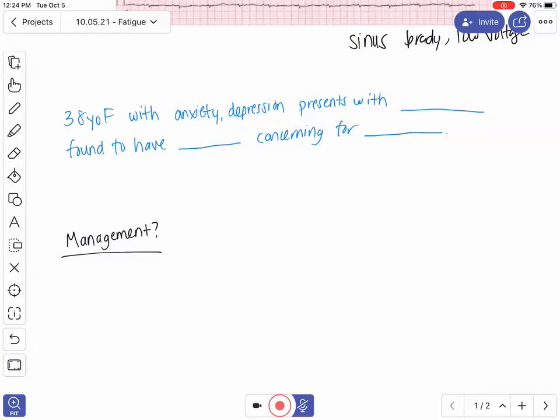All right, let's come back together. Any volunteers for a table to go first and give us their problem representation? 38-year-old female with anxiety, depression, presents with generalized malaise and lower extremity edema, found to have TSH greater than 380 and sinus bradycardia, cardiac concern. Okay, so profound hypothyroidism, final diagnosis. Middle table, what did you guys say? Very similar. 30-year-old female, anxiety, depression, presenting with fatigue, muscle aches, high TSH, cardiac concern.